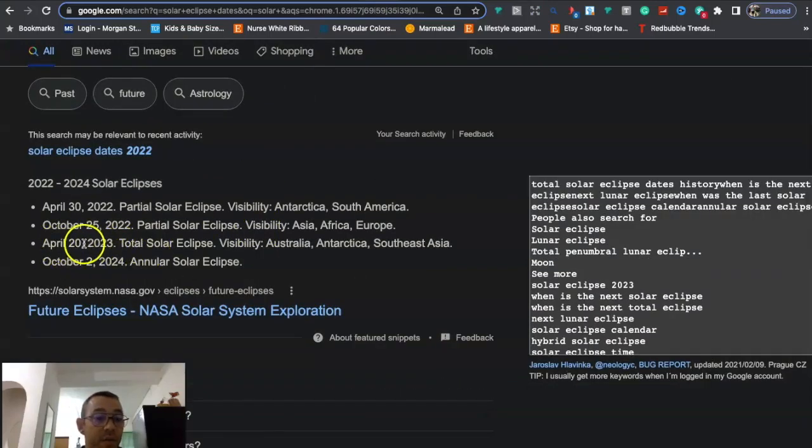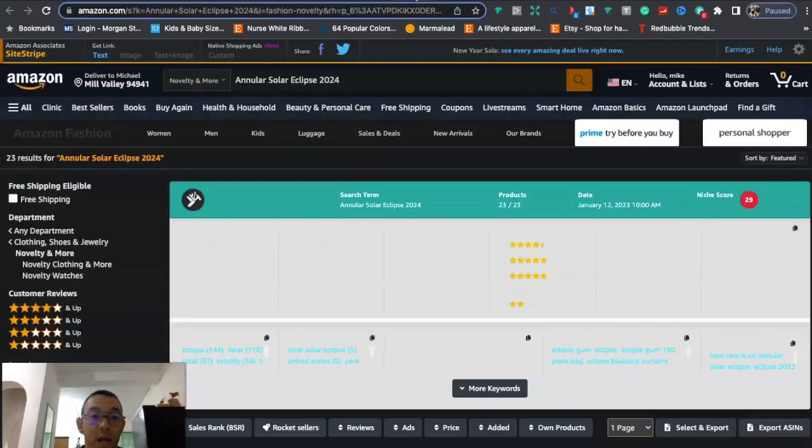So there's one in a few months, April 20th, 2023, and then this one, October 2nd, 2024, which is the annular solar eclipse. And the annular solar eclipse, there was one back in 2017, and that was the big niche that kind of took off. And so what I did is I just typed annular solar eclipse 2024 into Merch.